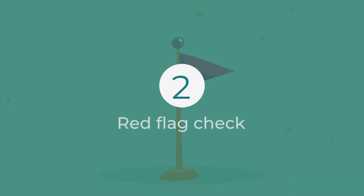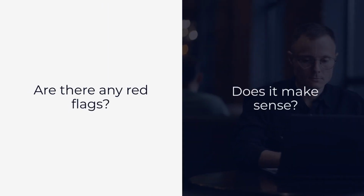And number two is kind of like a red flag check. Are there any red flags? Does it make sense? Or is this business that's pre-product, pre-revenue telling me that they're going to make $1 billion by year 3?